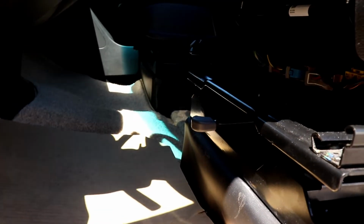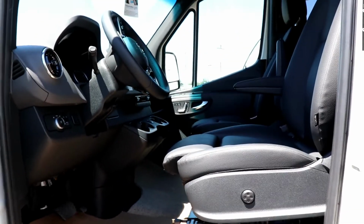And then to turn it around, you can see the lever is right up in the front here versus being in the back, which is going to make it a lot easier because you'll be sitting in the seat while you spin that around.